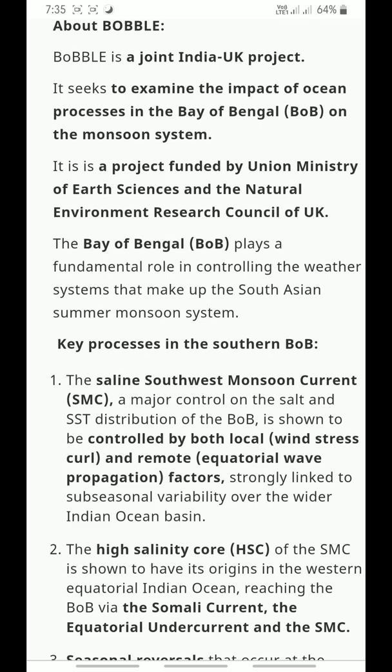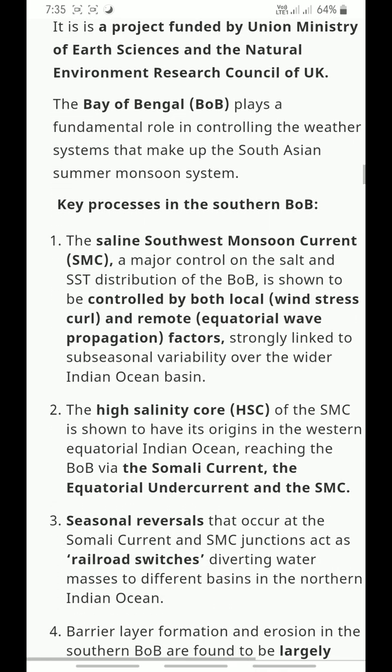Key processes in the southern BoB: the saline southwest monsoon current, a major control on the salt and SST distribution of the BoB, is shown to be controlled by both local wind stress curl and remote equatorial wave propagation factors, strongly linked to sub-seasonal variability over the wider Indian Ocean basin.